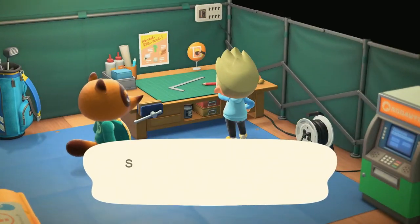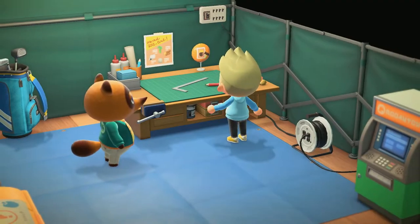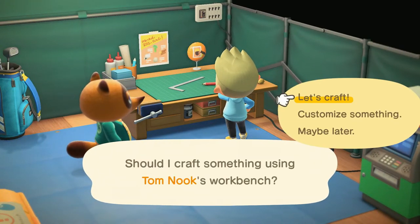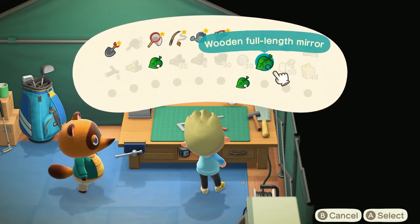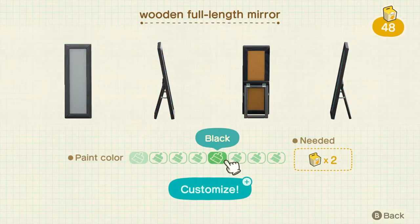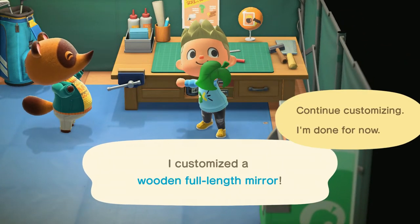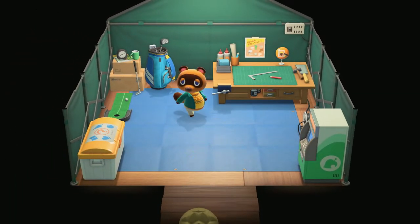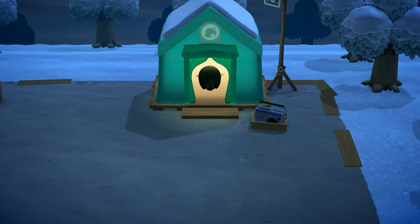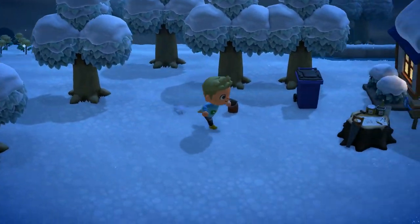Let's customize my mirror. That was craft. Wooden wardrobe, full-length mirror, and then the hay bed can be customized as well. All right. Sweet. Oh, well, I don't have any supplies anyway. I will try crafting fences a little bit later because we're going to go on a trip and gather up some supplies. I should have probably bought a ticket while I was in there, but we'll go back. I need to empty out my inventory first.